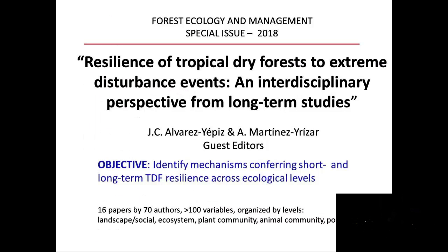So all this information, as Spence mentioned, we put it together in a special issue published in Forest Ecology and Management, and they were very excited about it. The objective was to identify the mechanisms conferring short and long-term TDF resilience across ecological levels. I think this is one of the first collections of papers that works on these ideas of vulnerability and resilience for a TDF. We still have many gaps of knowledge, but there is good progress here.